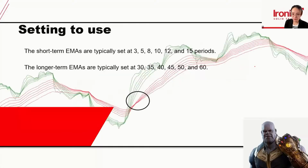The settings to use, as I already mentioned: for the short term, we use EMAs typically set at 3, 5, 8, 10, 12, and 15 periods. For the long term, EMAs typically set at 30, 35, 40, 45, 50, and 60. You can see that when price closes above here, we buy, and then you hold the position. This is how it looks.